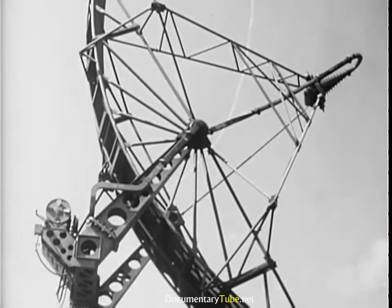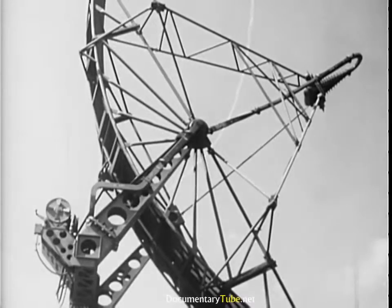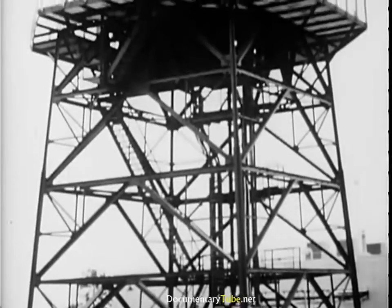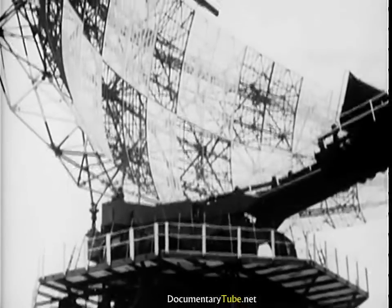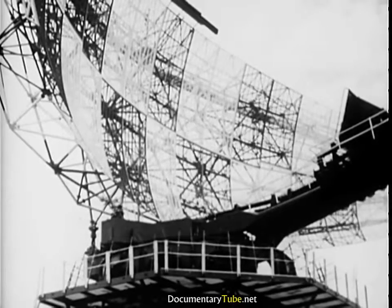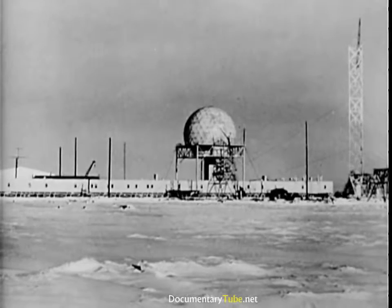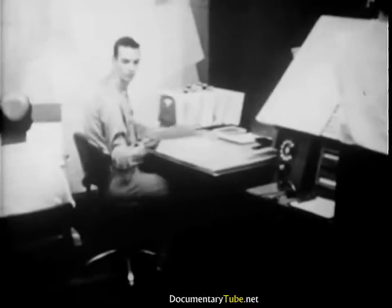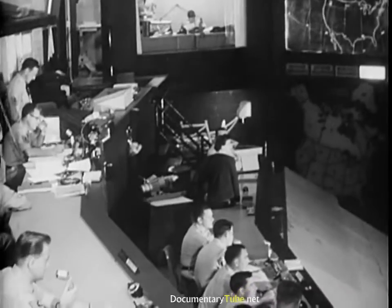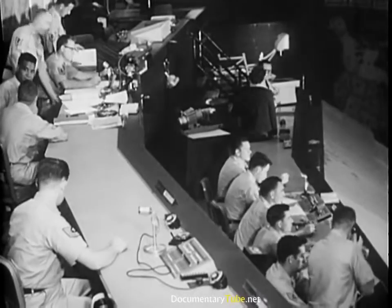Height-finding radar is much like search radar, except that it scans vertically instead of horizontally. The characteristic appearance of search radar is maintained even in this immense 120-foot wide version, the FPS-24. If search radar guarding the ramparts of our continent should pick up an unfriendly intruder, the information would be relayed to a regional control center, and from there to the central NORAD command post, from where would come the decision for action.